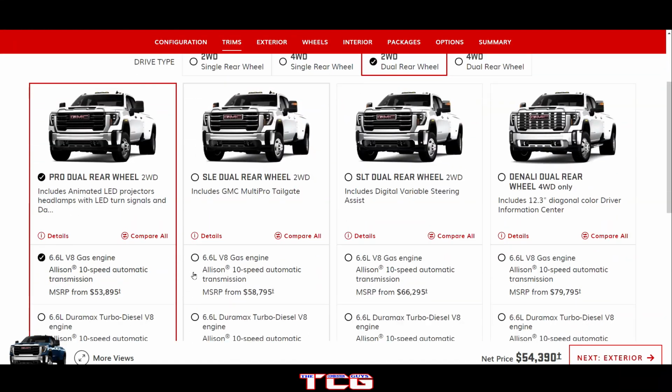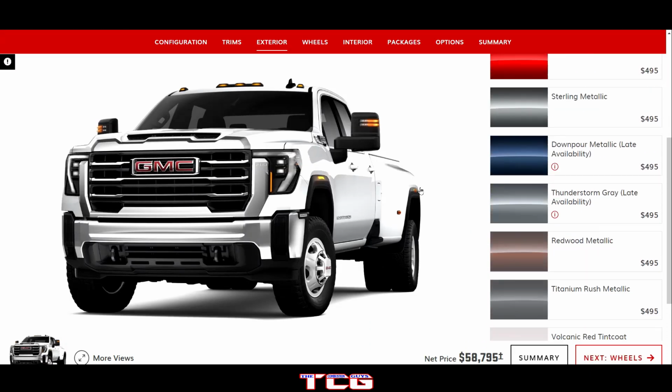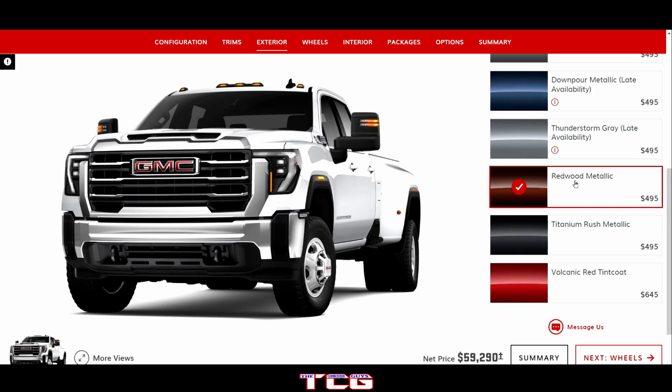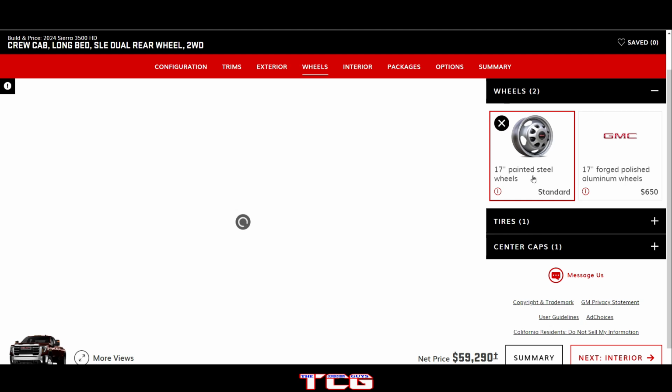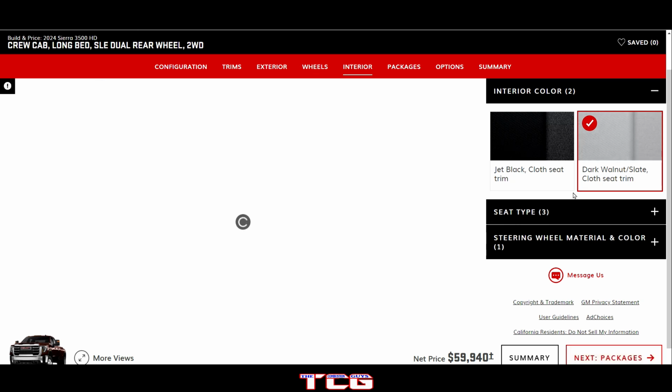Go back to trims here and hop on into the SLE. Check this out. All the same colors once again, although you can get the Redwood Metallic. And I do want to see what this looks like with the duals. And hello, that looks nice. We've got 17-inch painted, or we can go with the forged aluminums. Let's see if those pop in or not. Those currently are not available to see what they look like, but that's a $650 option you can add on.